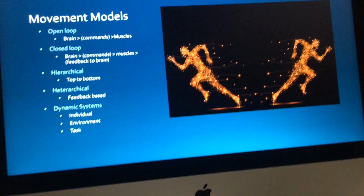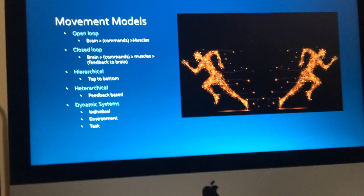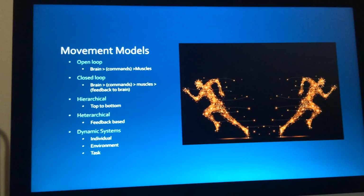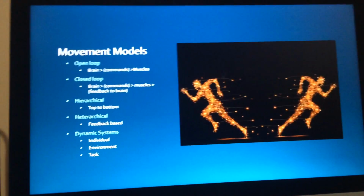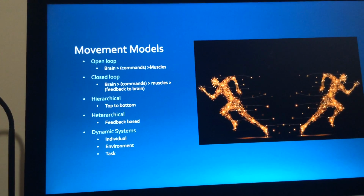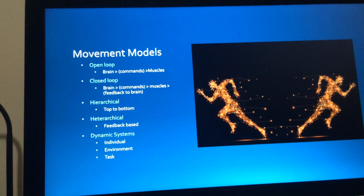And then finally we go to different movement models or theories that different scientists have come up with to explain the way we think and the processes that go through our brain. So one way, two ways that our brain kind of works is the open loop and closed loop system. The open loop system is when our brain sends commands directly to the muscles, voluntary movements and things like that, basic movements.